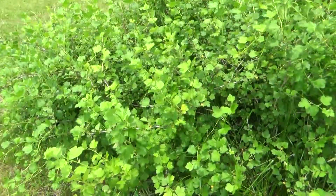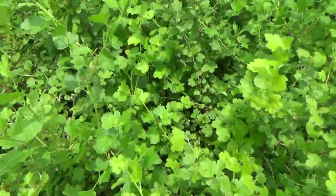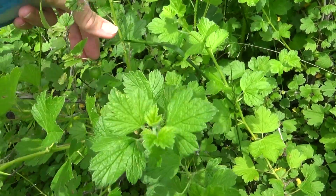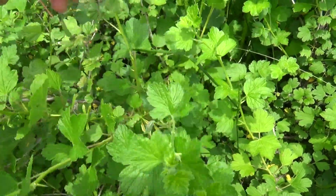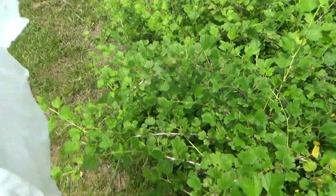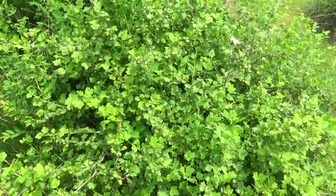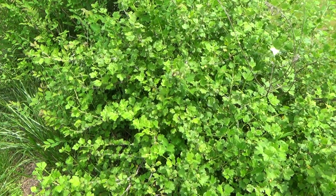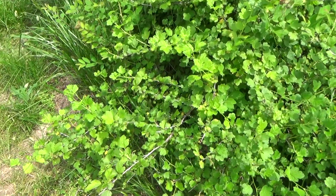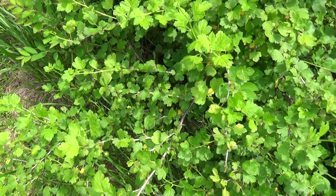Here are the gooseberry bushes right next to the blackberry bushes. You can see a gooseberry down in there ready to be picked right there. I've heard that gooseberries are very sour. They are sour. They taste kind of like a sour grape and have the texture of a grape, only much smaller. There's some right there.